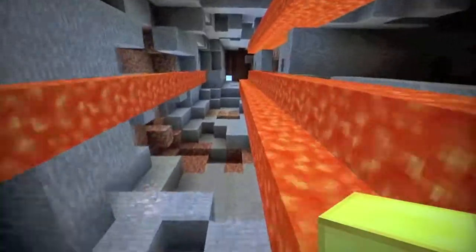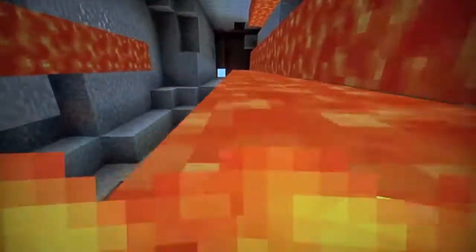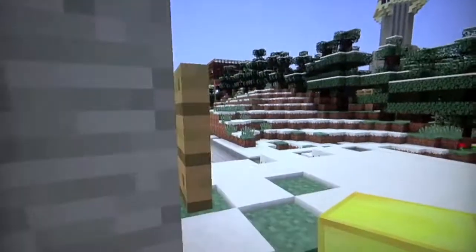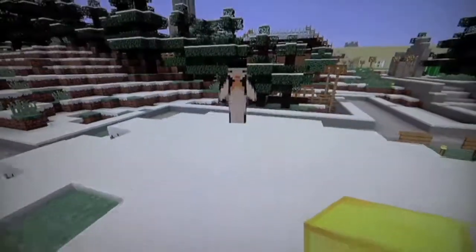I mean, look at that. That's why we're penguins. Yeah, that's why we swim in lava. Penguins. Yeah. Oh, yes. That's why humans are penguins. Exactly. Okay, I see.